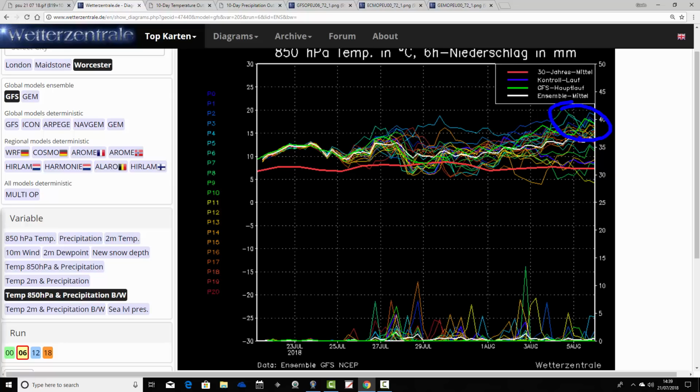So we haven't by any means done with the hot weather yet, and it could get even hotter, could you believe, as you get through to the start of August. Incredible summer this is turning into.